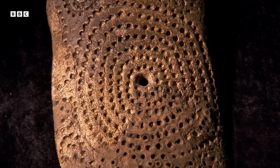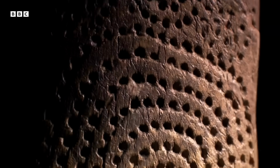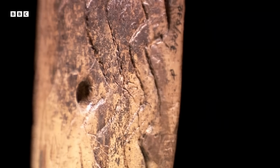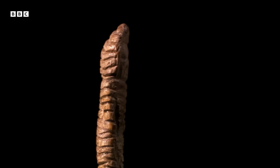Many of the objects in this collection are mysterious. This unique plate is made from mammoth ivory. Some have suggested it's a map showing the physical and spiritual worlds, with a connection between them symbolised by a hole in the middle. These precious bone figurines are amongst the earliest depictions of people wearing fur, further proof that plenty of these Asian pioneers could sew clothes by this time.